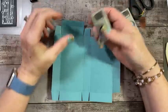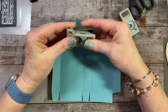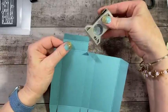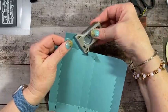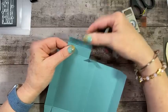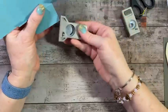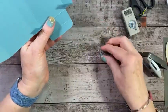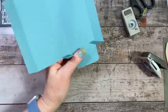Okay, now I'm going to take a corner rounder. You can use any corner rounder that you have on hand. Stampin' Up! doesn't have one right now. And I'm going to round the corners of this box. You could just angle cut these, but I prefer the look of the rounded corners. So I'm going to round that corner.